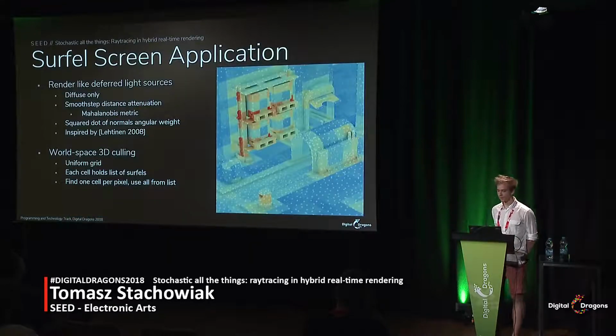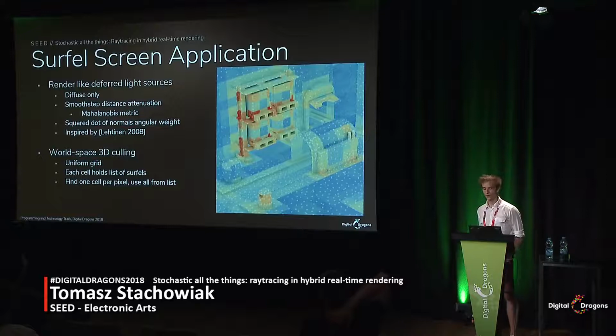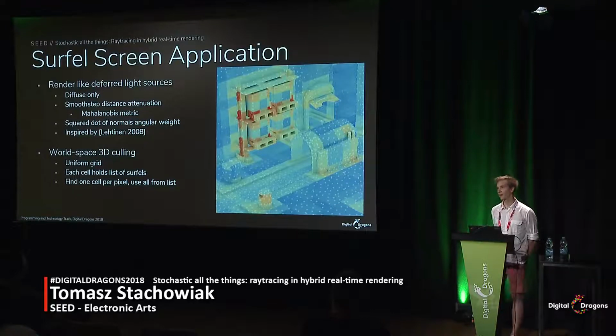To apply surfels to the screen, we render them in a similar way to light sources. We use smooth step for distance attenuation with the Mahalanobis metric to squish them in the normal direction. We also have angular falloff, but each surfel's payload itself is just irradiance without any directionality. And similarly to deferred lights, we have a culling system.